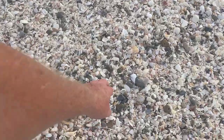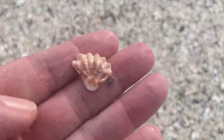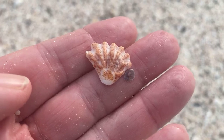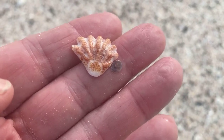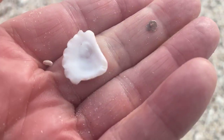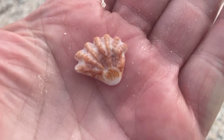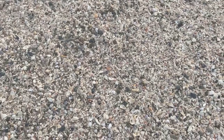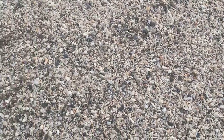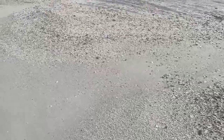Beautiful little kitten's paw. Look at this one. Beautiful little kitten paw shell. Look at that. Wow. That's a beauty right there. That is a beauty. Lots of treasures there, lots of treasures. And it just keeps on going.